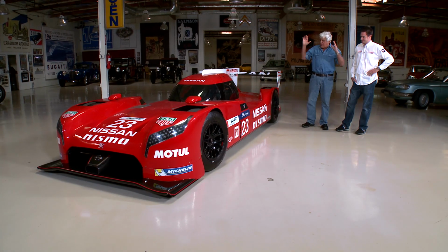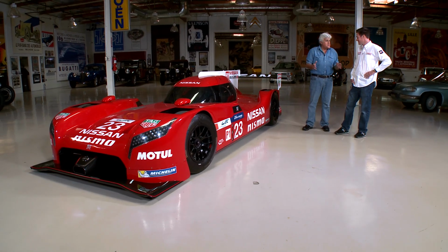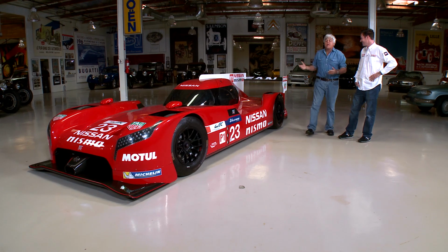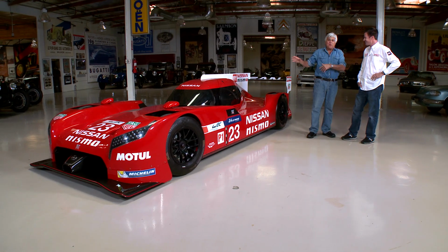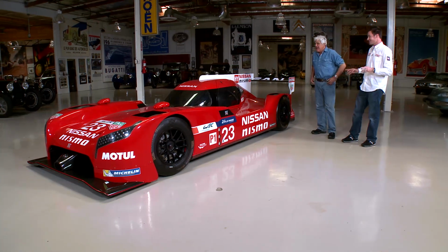So as you can see, the whole process of this car is just totally off the wall. It's just a whole different way. I just can't imagine going to the head boss. Look, we're going to take a kid who won the video game championships, and we're going to put him in a front-wheel drive car. Let's put him in a multi-million-dollar race car and cross our fingers.